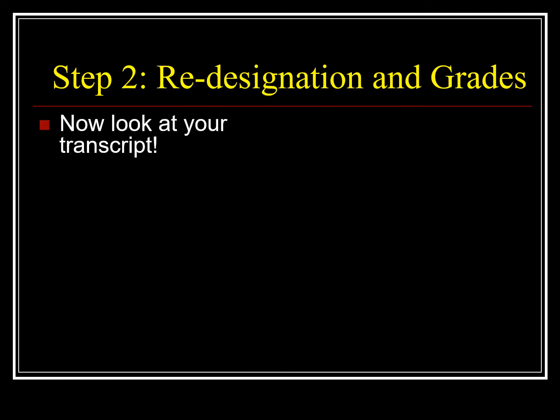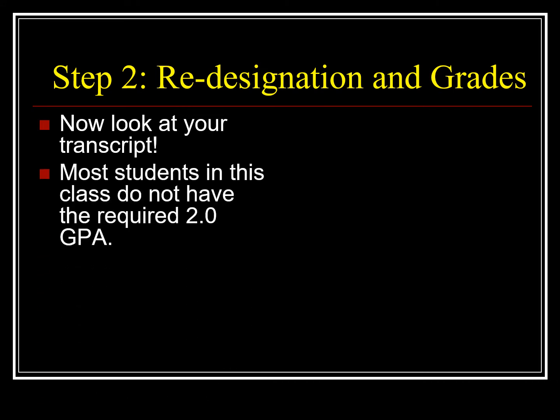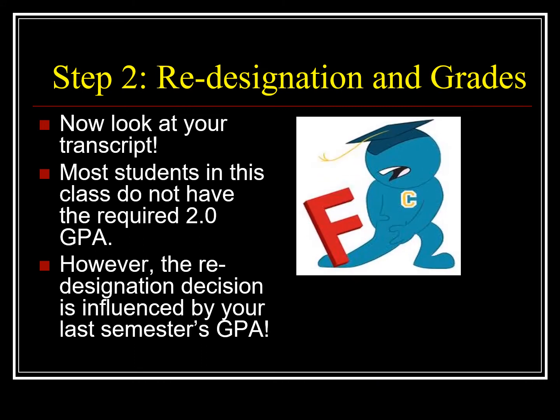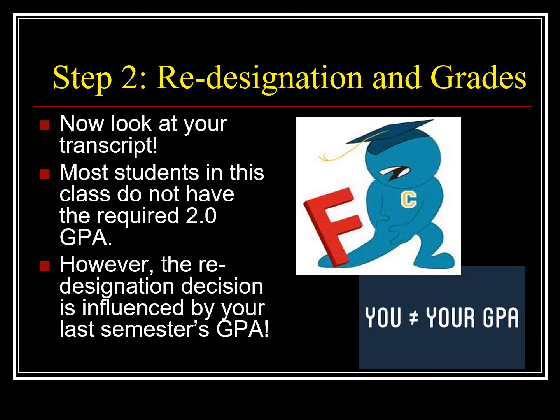Let's talk about grades. So if they were in my classroom, we'd be looking at their transcripts. I do talk about GPA a lot. So most students in this class do not have the 2.0 required GPA. However, redesignation decision is influenced by your last semester's GPA. So we are not going to let an F hold us back, either from graduation or from redesignation. We're going to work to improve that GPA.